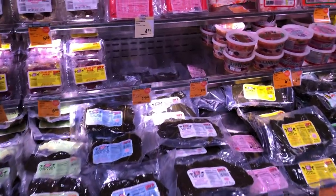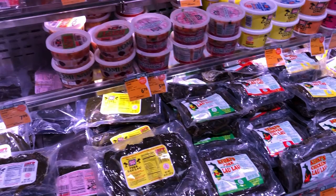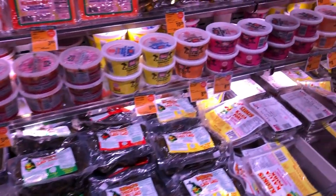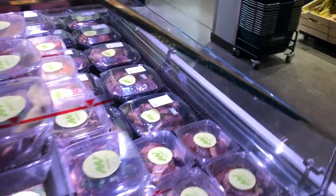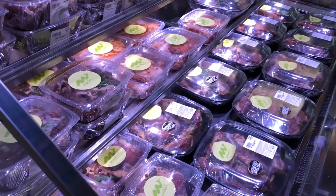The section right here has a lot of great local Hawaiian products. So on the bottom you see laulau, in the middle you see lomi salmon and poi. All good stuff that you need to try when you come out here to Hawaii.